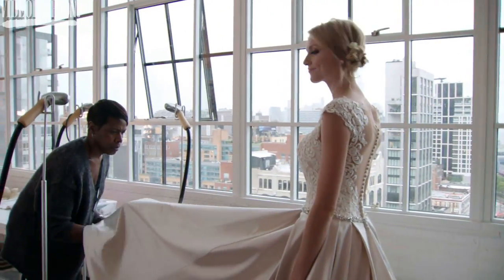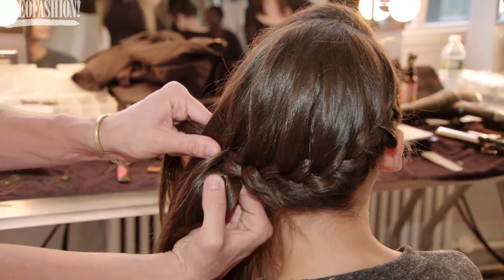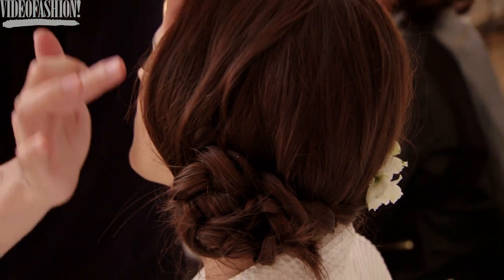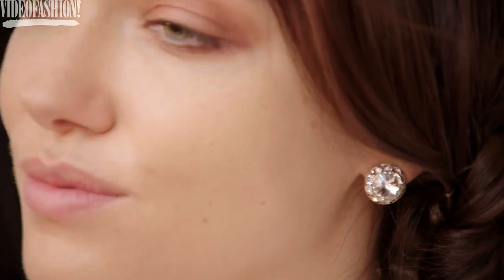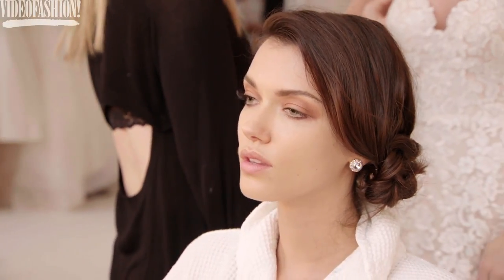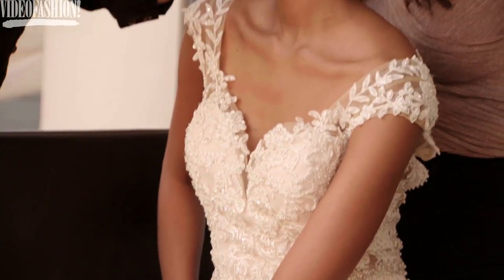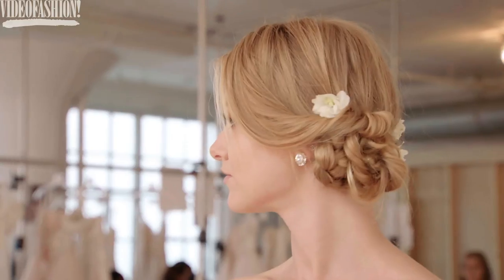So for today's look, we wanted to get a nice, beautiful braid, keep everything brought back and away from the face, with just a light, softer texture, kind of broken up, really pretty and elegant. It's nice because the braids give a nice elegance to it, but then having a bit of roughness, and the flowers help to bring out the floral patterns that you see inside of the dresses.